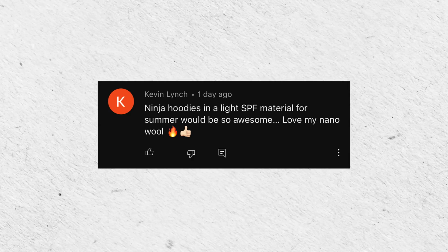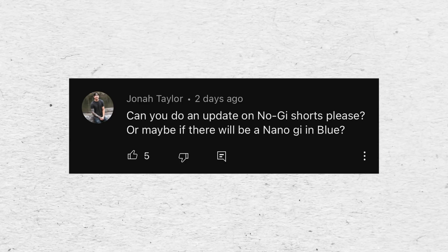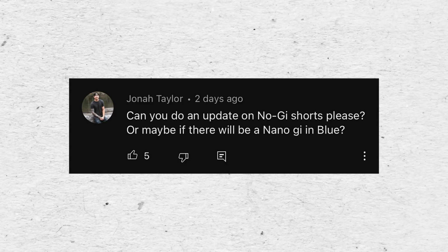Ninja hoodies in a light SPF material from our summer would be so awesome. Love my nano wool. Funny, it's interesting. This is a brand new sample. It's our lightweight RTX hoodie. We're just doing the fit testing on it right now, but interesting thought to put the built-in face covering, our balaclava. I like it.